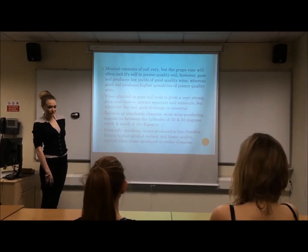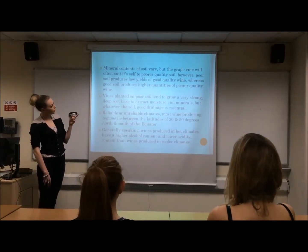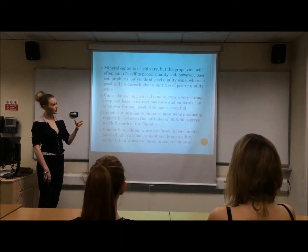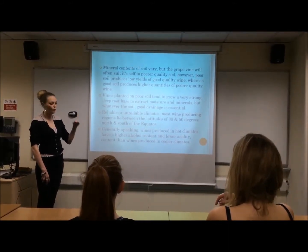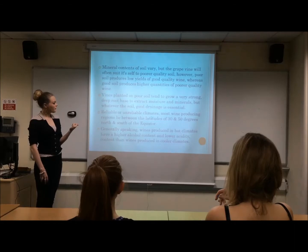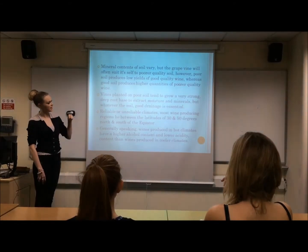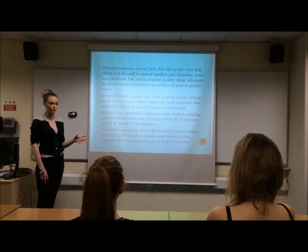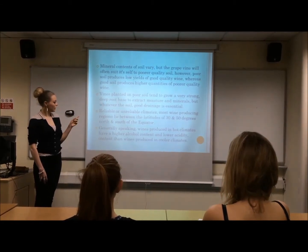Just a little bit of jargon: the mineral contents of soil vary, but the poorer the quality of the soil, you get low yields but of really, really good quality wine. However, with really high quality soil, you get, it doesn't really make any sense, but it does, really low quality wine, but a huge amount. You have to make sure that the roots go really deep so that they extract the moisture and the minerals, but whatever the soil, you have to make sure that they're not going to get waterlogged, because otherwise they just end up drowning and not growing properly.